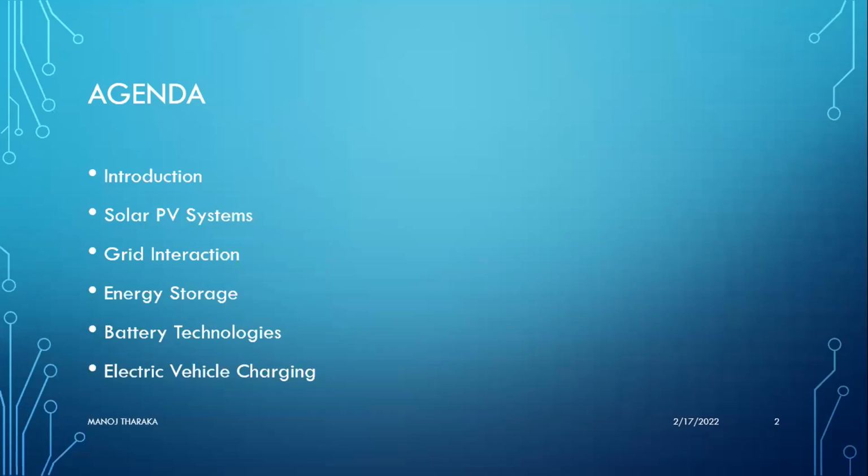And then, along with the energy storage, we will introduce the battery technologies currently available in Sri Lanka as well as worldwide. Then later we will talk about electric vehicle charging solutions and their applications, and how EVs also can support the grid.